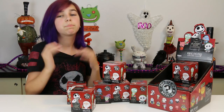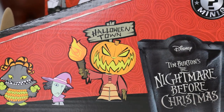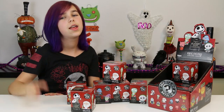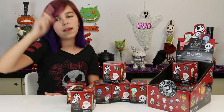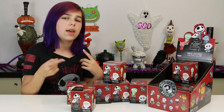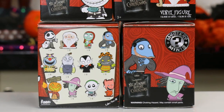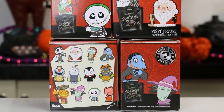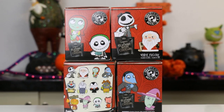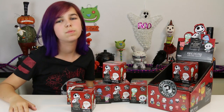Now, these are perfect because it is almost Halloween and I love Halloween and I love the Nightmare Before Christmas, so this is such a perfect time for them to be coming out. Yes, and actually, if you didn't know this already, my family, every Halloween, we play the Nightmare Before Christmas movie while kids come up to the door and do some trick-or-treating. And after, we go to the mall and do some trick-or-treating and stuff. So we're going through our candy and watching the movie at the same time.